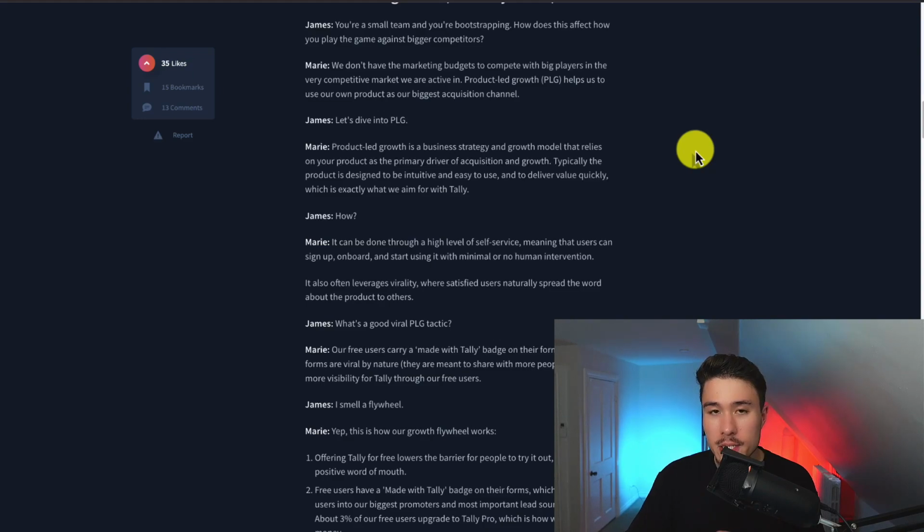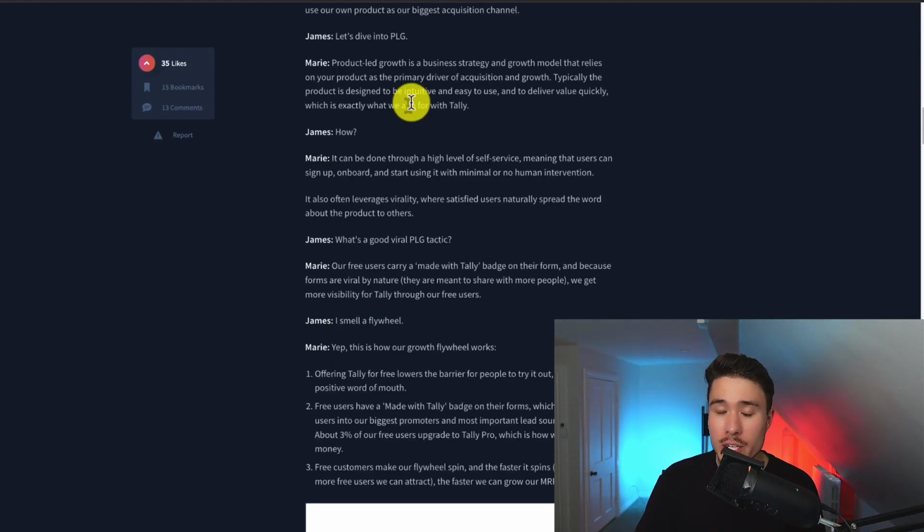So Tally is a small bootstrapped company, so they don't have the marketing budgets to compete with big players in a very competitive market. So they focus on product-led growth, or PLG. This lets them use their own product as their biggest acquisition channel. In terms of what PLG, or product-led growth, is, it's a business strategy and growth model that relies on your product as the primary driver of acquisition and growth.